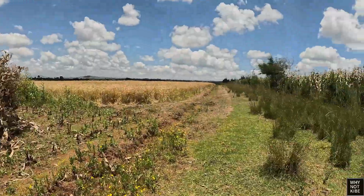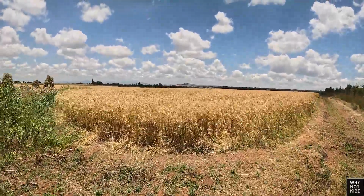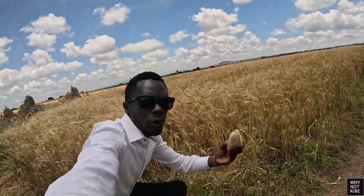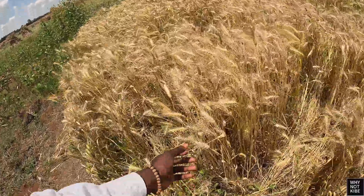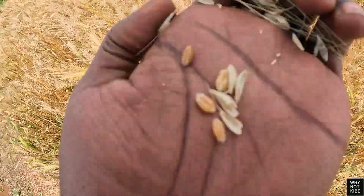You won't really regret. I want to show you some wheat plantation, because here people plant wheat and maize or corn. So we have corn and we have wheat. So all this is wheat. Imagine. Wheat farming in the farms. So this is basically wheat. You see. So this one is almost even drying. This is wheat, and you can have it after all. This is how you test if it's good.